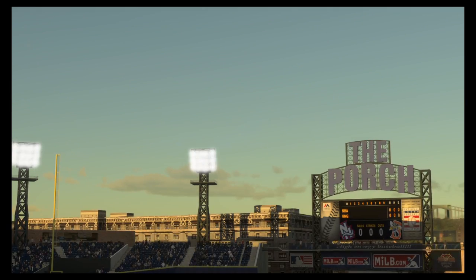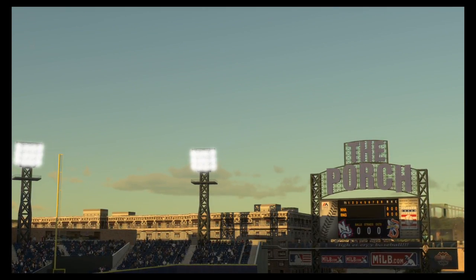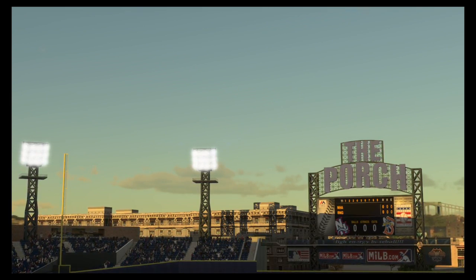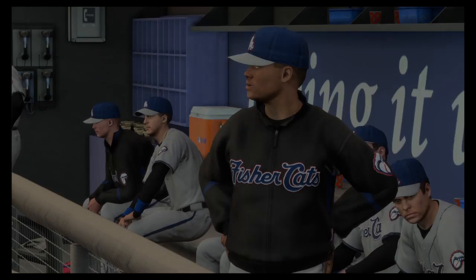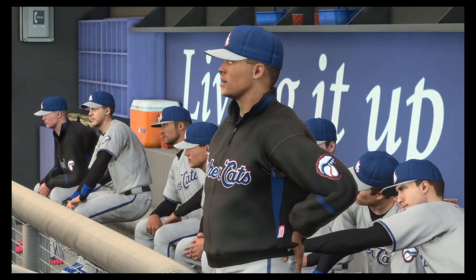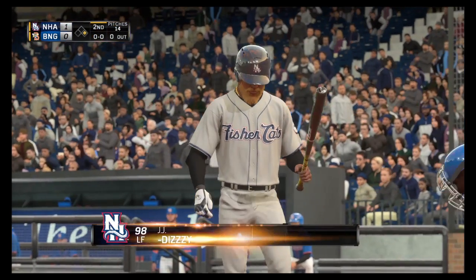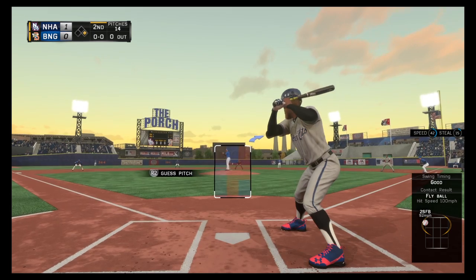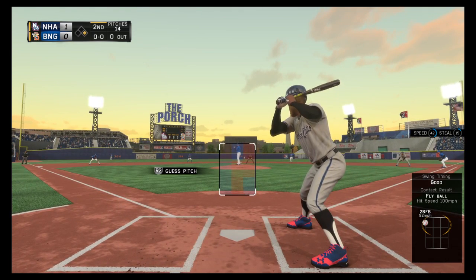Time for minor league baseball here on the show as we set our sights on the Double-A Eastern League. Tonight, game 2 of this 4-game weekend set between the New Hampshire Fisher Cats and the Binghamton Mets. Striding into the box, J.J. Dizzzy, as the switch hitter will take his cuts left-handed here.